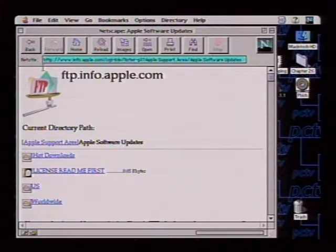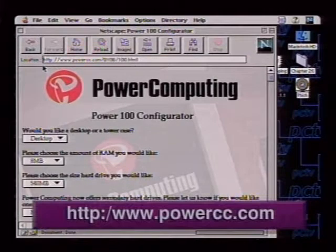Now, of perhaps more interest to Mac users is the emerging clone market. So here I'm going to go to Power Computing's website, and I'm actually in their configurator, which is my favorite part.